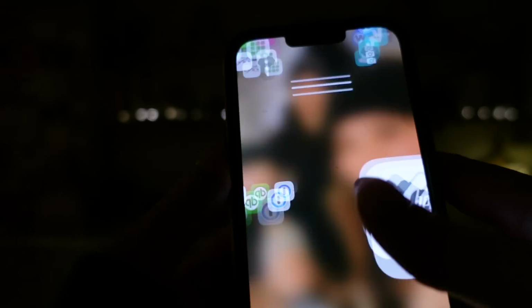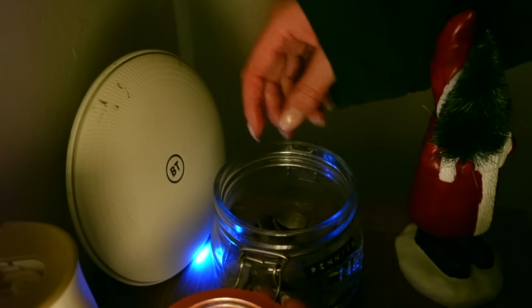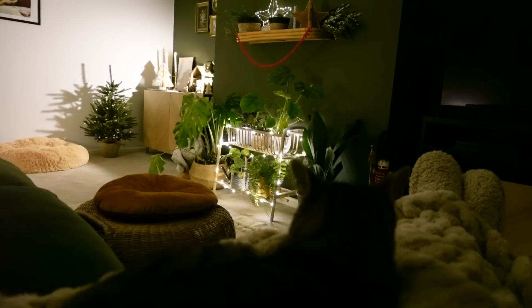Then it was time to sort myself out. I just felt so tired by this point, so it was makeup off and pajamas on. And then I also laid my own clothes out for the next day because I just find that it makes it so much easier for me. I came down, quickly checked our calendar for all of the busy Christmas things that are going on this week, checked that we had enough spare change for the Christmas fair, and then I could finally relax in our cozy living room, and that was my day.